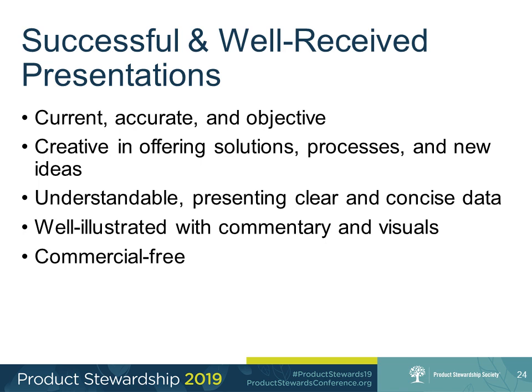They might not be able to see the numbers on that graph. They might not be able to look at the slide and understand the data because maybe there's too much or the font's too small. So that's just something to think about when you're putting visuals and data into your presentation. And again, we would like all the presentations to be commercial free, so even if you work for a company, it should be more about the work processes or research and less about the company offering a product or service.